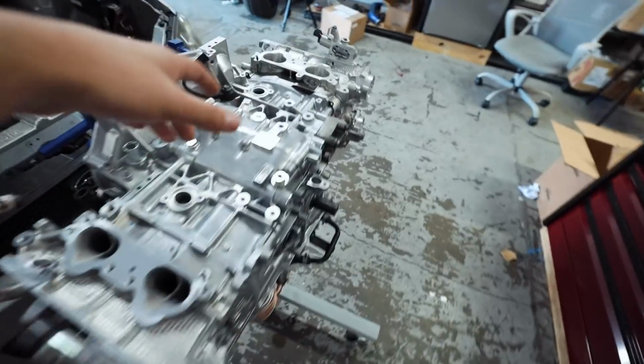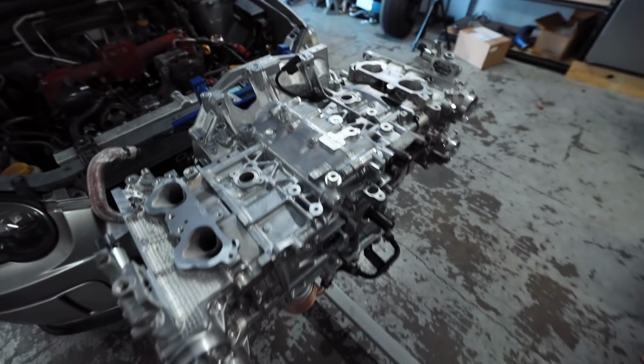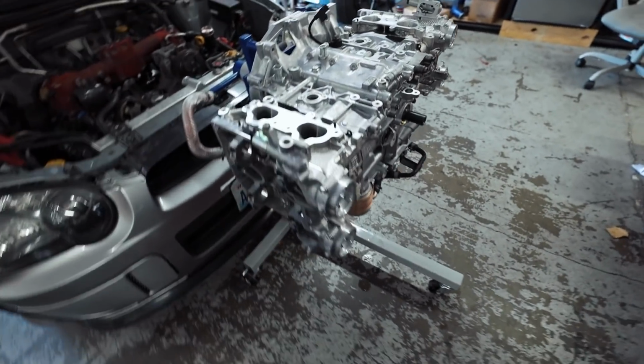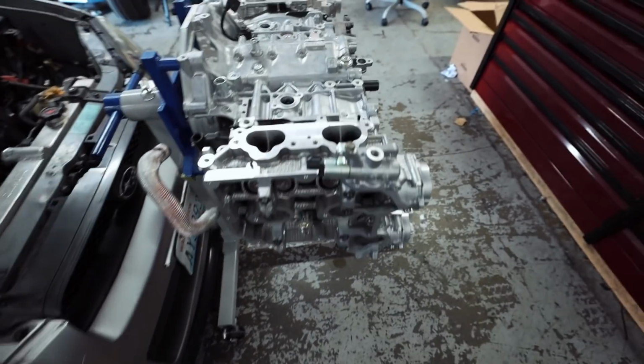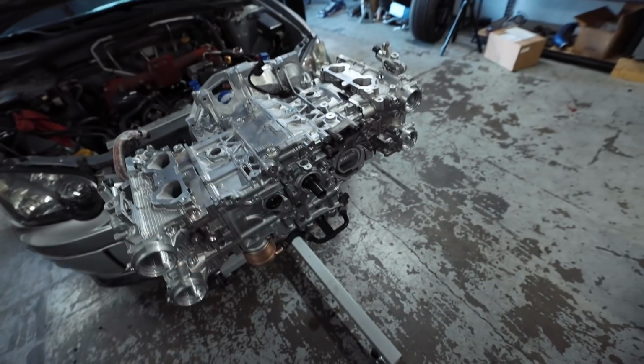This is the one that blew the giant hole in the block right around this area and launched everything out of it, completely melted the camshafts, everything like that. So these are brand new cylinder heads. I just got done building these ones. As you guys saw in the last video, we got the corrected parts back from Subaru. So I've got the heads bolted up to the short block, all that stuff. We're waiting on a Killer Bee oil pan, a whole bunch of stuff to come in for this one.